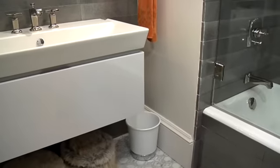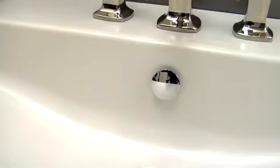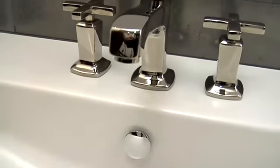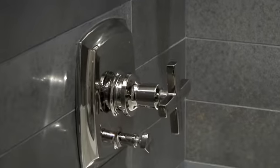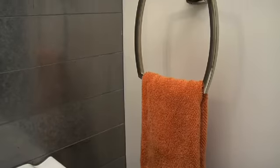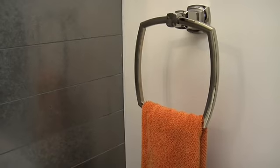I love the Margot fixtures. I've used them before this house. I really like them. And one of the reasons why I really like them is because whether you're really, really modern or you're really traditional, Margot works. And I also really like some of the Margot accessories.